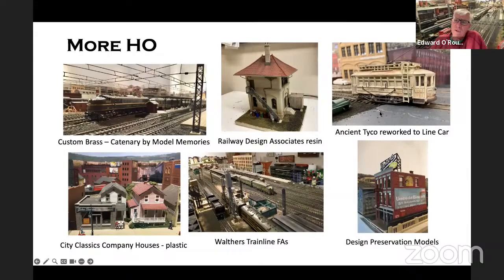This one is an ancient Tyco trolley, I think, that I reworked into a work car, a line car, from a picture that I saw in a book of trolley cars. I'm a closet trolley modeler, Jim. So trolleys are another interest of mine. But next time I have to downsize, I said I'm gonna just model a trolley line in the city. These are City Classics company houses in plastic. I modified this one into a tailor shop and worked on this one here.